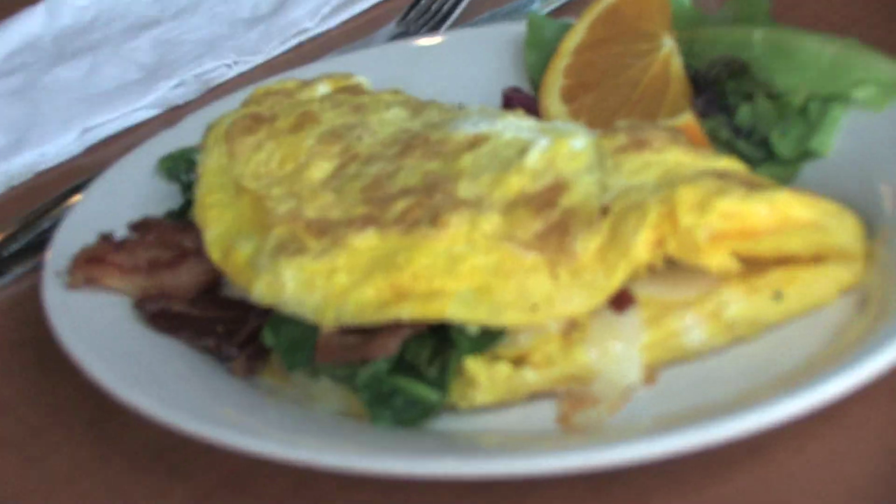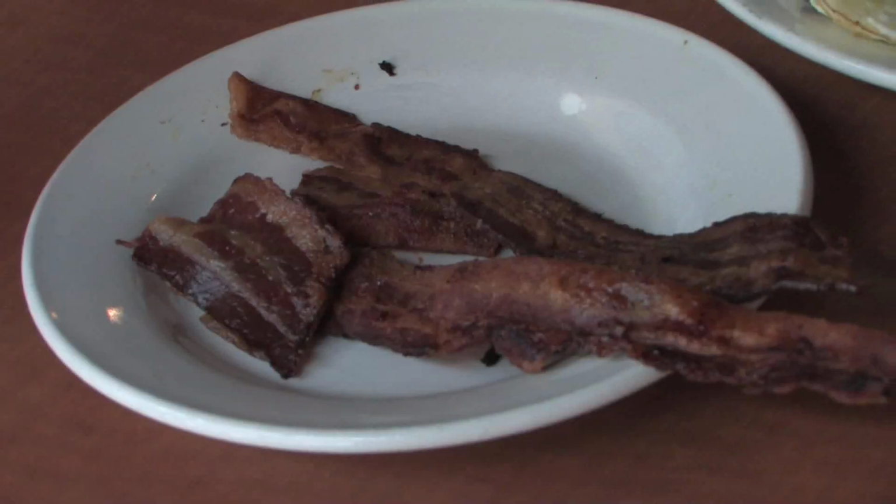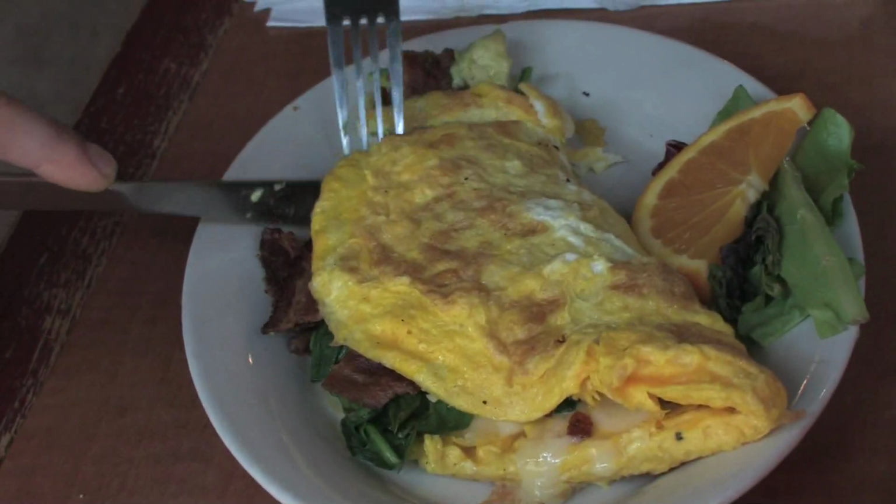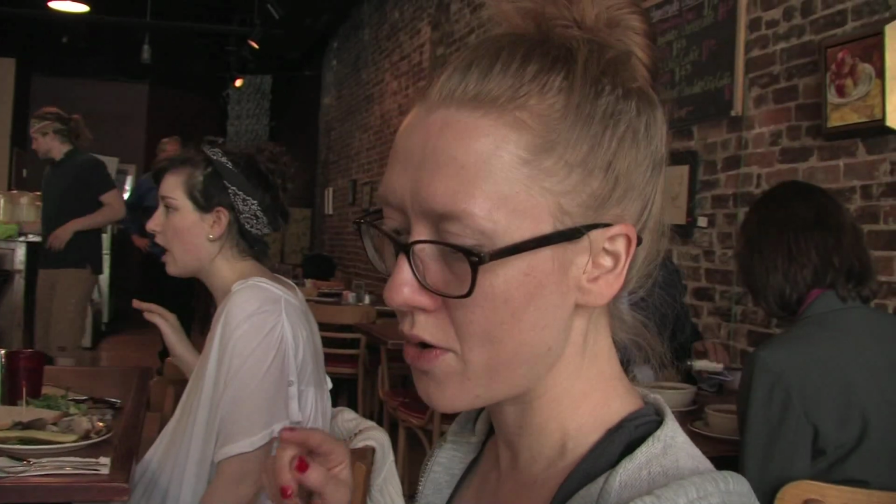I'm having a melted Swiss tomato and avocado sandwich. Soups, sandwiches, and great breakfast items too. The breakfast selections are some of the most popular things at Alfalfa, which is why they're available all day long. I'm having the 3-egg omelet with avocado and spinach. It's amazing. Yep, it's delicious.